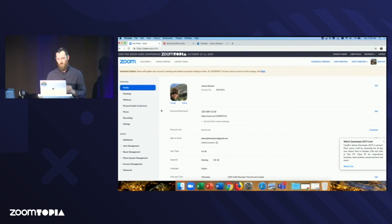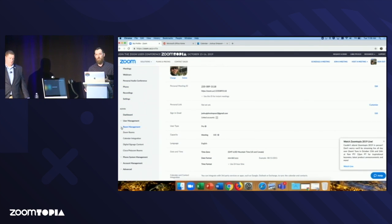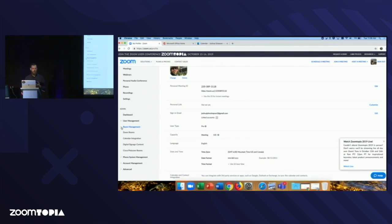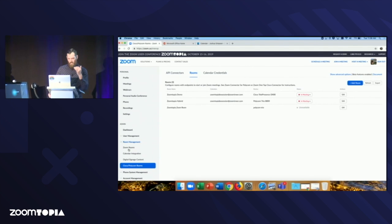You can see just my standard profile page here. It's similar to anything else that you have. Some of you are very familiar with this. We're going to go down into room management. We've made a conscious effort to group all of these together, so regardless of whether it's Zoom Rooms or Cisco Polycom rooms, you're going to live in the same area. Going into the Cisco Polycom room tab, we have some populated fields here. We have a couple of rooms already configured.